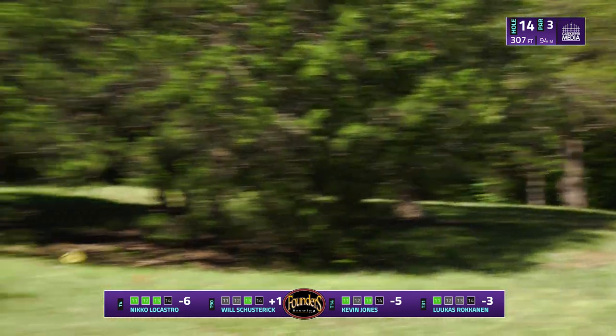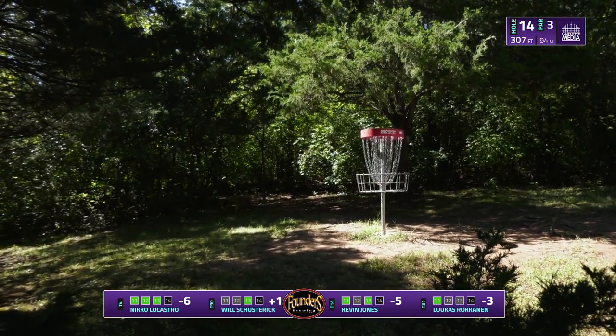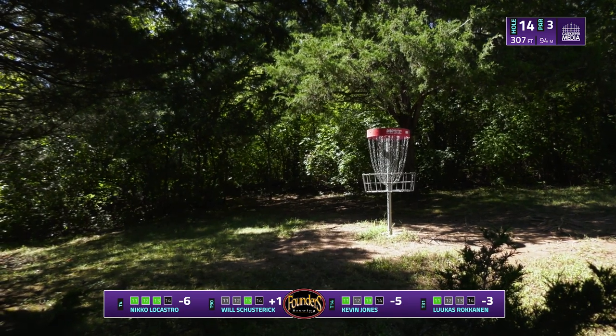This is going towards that inside line. Hits the inside line. Let's go. Bad shot, great result, Will.